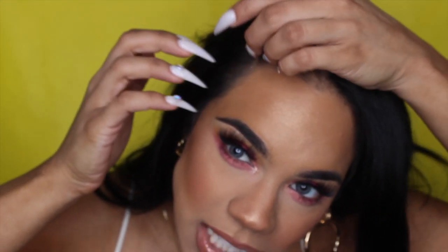A lot of times people ask me how I get that old Hollywood type of wave. I basically just, once I do my hair, I part it purposely like this. So it's almost like my wave is backwards, you know? I don't know if that makes sense, y'all. I don't do hair.